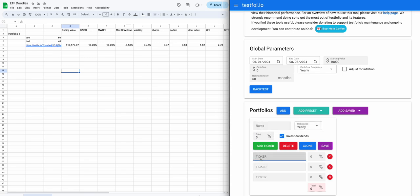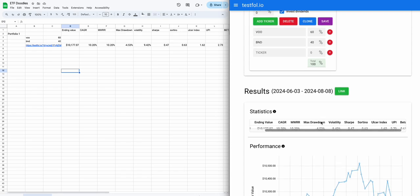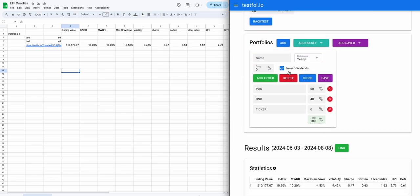And so the classic two-fund portfolio is just VOO and BND, and it has to equal to 100, because of course it does. And if we'd had this from June 1st to August 8th, we would have had $10,177. We would have had a 10.2% increase. Our maximum drawdown was only 4.5%, which is good. And you can do multiple portfolios at the same time, but I have seen that sometimes the answer you get when you backtest one portfolio at a time is different than when you have multiple portfolios, and I don't know why.